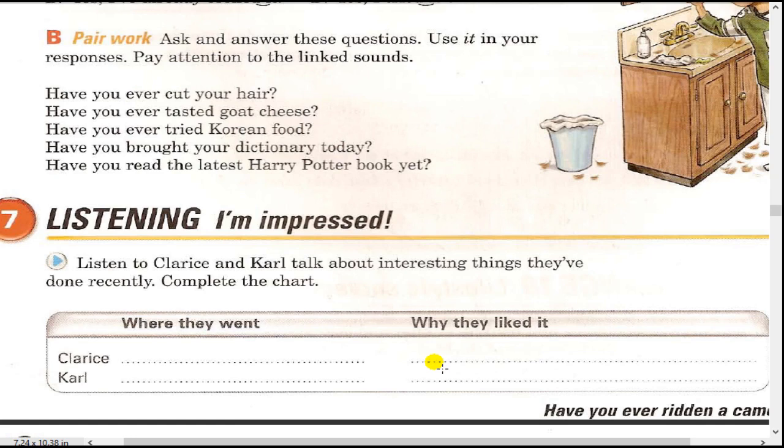Listen again and answer. The place: where did she go? And why did she like it?